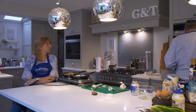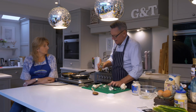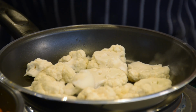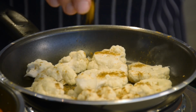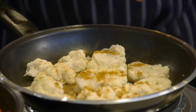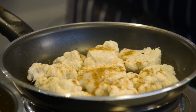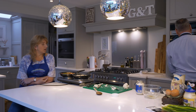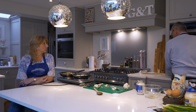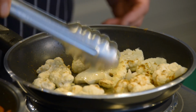That's like a really mild aromatic curry spice. That's garam masala. They normally add it at the end of a curry. A lot of people say you've got to cook out your curry powder, but with garam masala, it's normally added at the end to bring all those spices back to life. But for the purpose of this today, I just want a little hint of curry because we're doing cauliflower cheese. It's just going to make the cauliflower taste absolutely lovely.